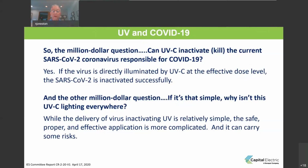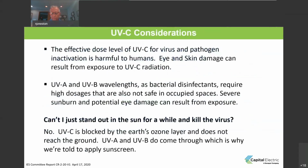The other million-dollar question, gosh, if it's that simple, why isn't this UVC lighting every place? Well, the delivery of the virus-inactivating UVC is relatively simple and straightforward. However, the safety of it and the proper and effective application is a little more complicated, and it can carry some risks, and that's what we want to talk about. So the effective dose level for UVC for virus and pathogen inactivation, this is the big caveat, is harmful to humans. UVC will do a great job in inactivating, quote unquote, killing the coronavirus.